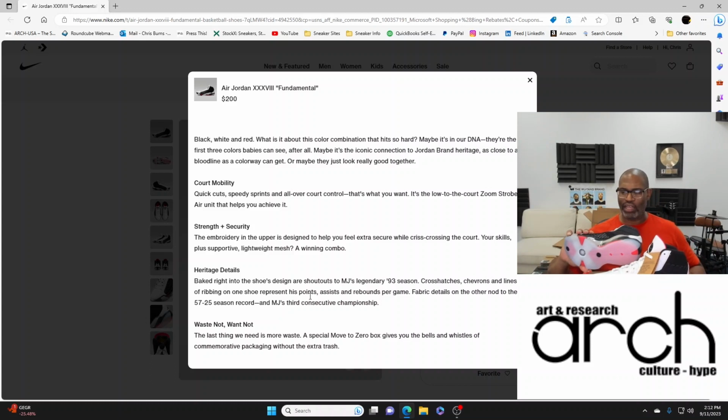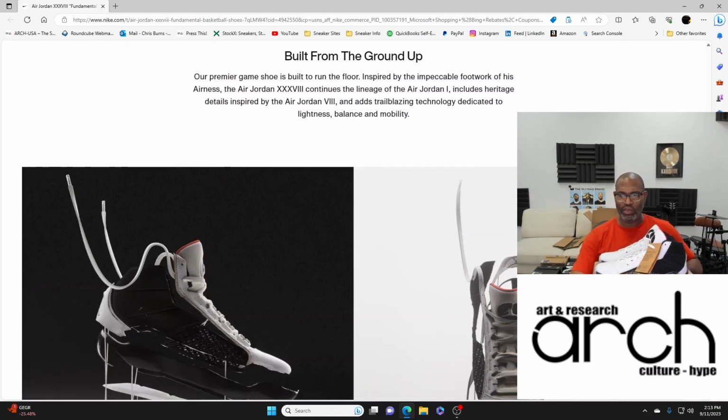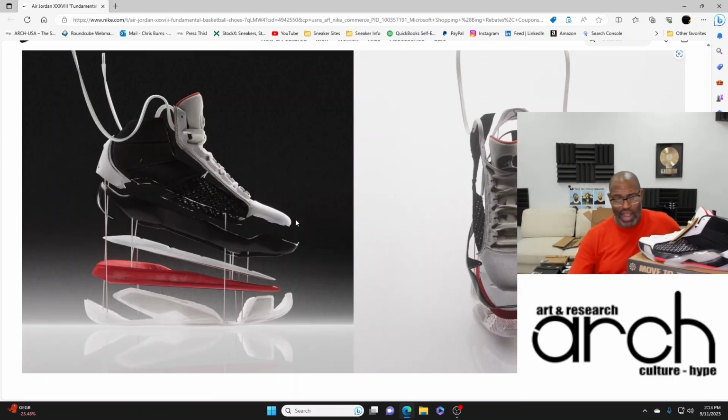The medial side and lateral, they did a bad description on the website. So they're talking about the move to zero box. But what I want to get to is the breakdown where they show the build from the ground up, and you get this explosion view that you can see over here to my side. That explosion view shows you this red is Cushlon. Here is a Zoom Strobel. So it's a full length Zoom Strobel, and then you have a Cushlon. So you're talking about an extremely responsive shoe. And with this cage, you got great ground contact, man.